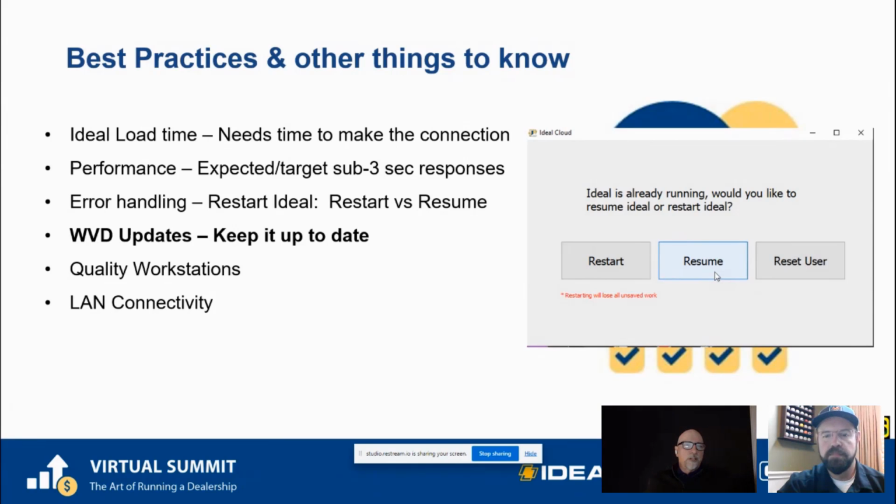Cody, I think we're ready to jump in and start asking some questions. What would be some advice you might offer to other dealers that are considering this move to the cloud?